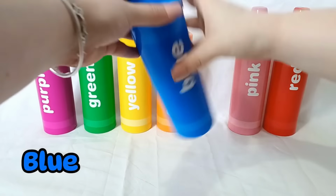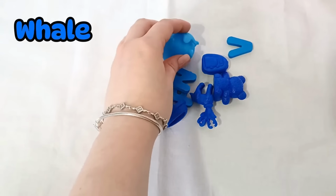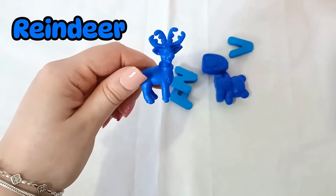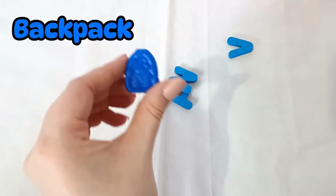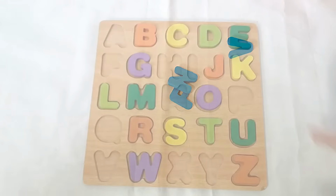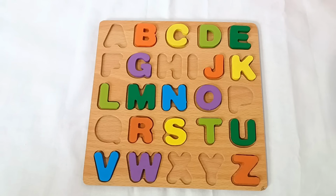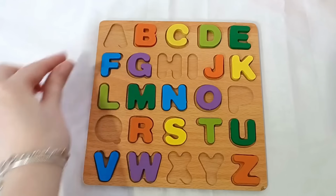Now we can move on to our blue crayon. We have a whale, a boat, a reindeer, a bear, a backpack, and some blue letters. We have N, V, and F for our puzzle.